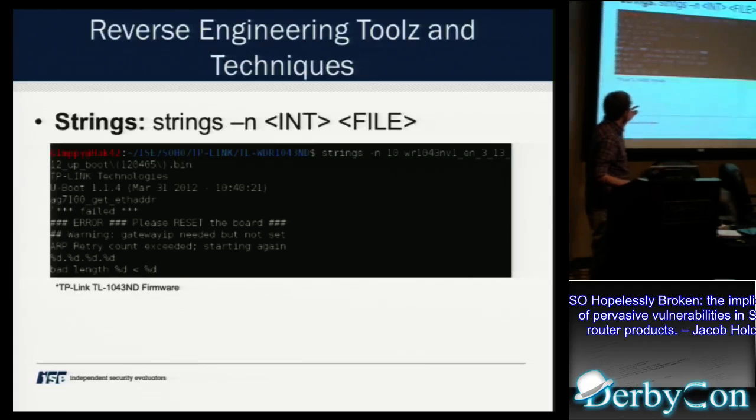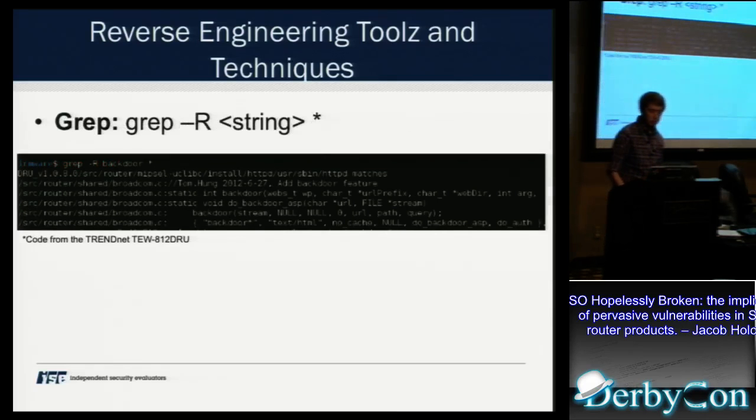All right, so here's just a picture of running strings on TP-Link firmware. Again, you guys can't see it, but it'll show you information like the bootloader, manufacturer, commands like I talked about, etc. Picture of grep. I wish you guys could see this. This is funny.